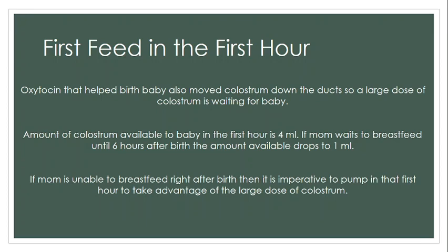Now, some babies, right at that 60-minute mark, are not quite ready to nurse yet. Sometimes babies are a little bit slower to wake up and be ready to nurse, and that's okay. It's usually somewhere between that first hour, hour and a half that most babies are awake and alert enough to nurse. So if you and baby are still together, still skin to skin, that's okay that baby hasn't nursed quite yet at that 1 hour mark.